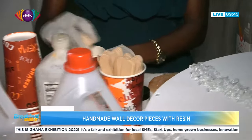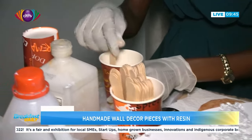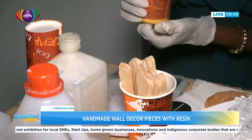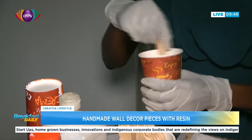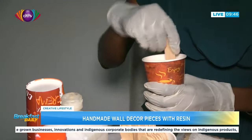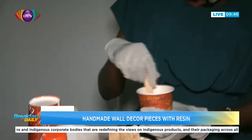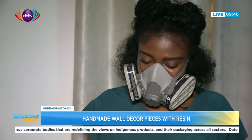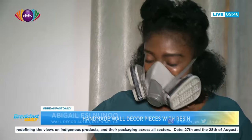The temperature of the room also affects the reaction. Yeah. When the room is very warm, it'll get to a point the cup will feel very warm. Okay. Yes. Like you poured hot water into it. So as much as possible, I try to work in a cool environment. Okay. You can also pour the measurements correctly, but if you don't mix well, it will also not cure properly.